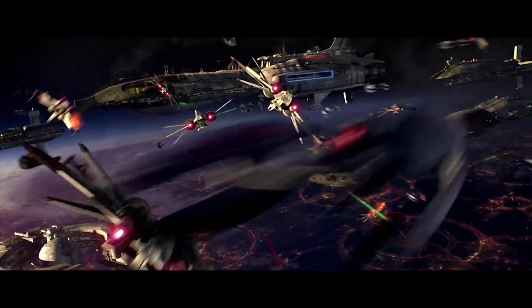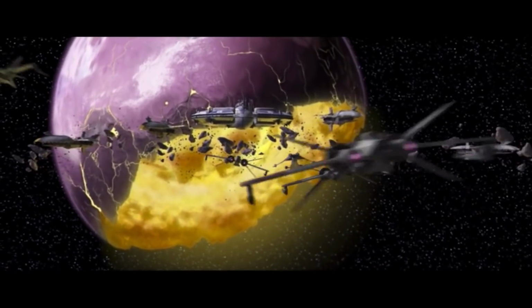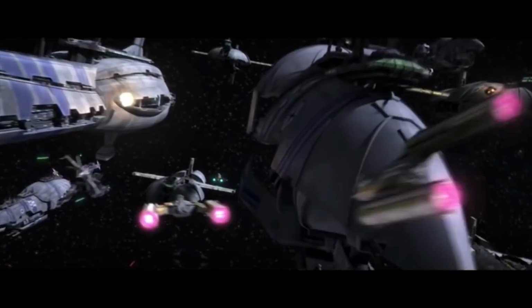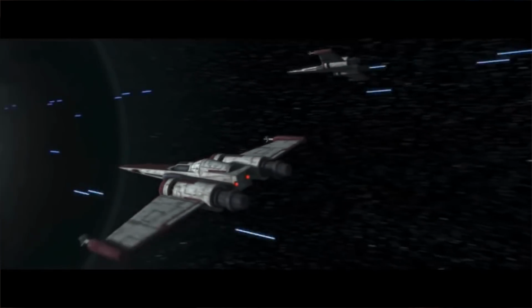The Republic depended on a variety of starfighters in its fleet. Heading the lineup was the multi-purpose ARC-170 and Z-95 Headhunter clone variant. Both of these starfighters were heavily armed and shielded and could serve as either interceptors, escort ships, or assault craft. The headhunters were lighter and more maneuverable but lacked a hyperdrive.